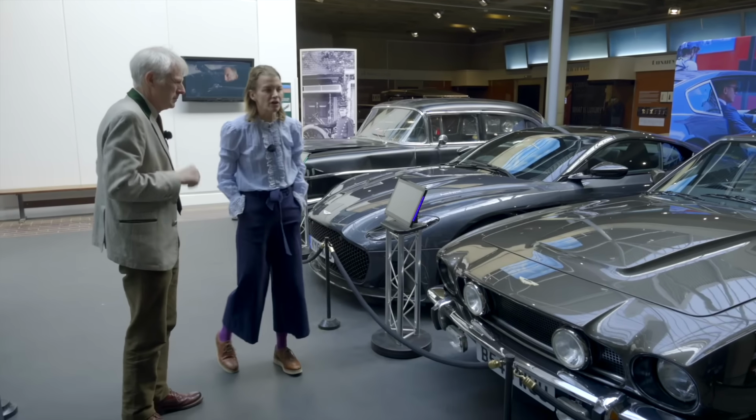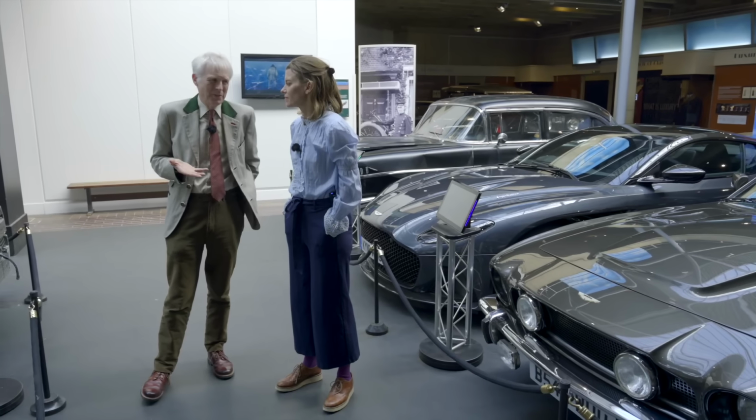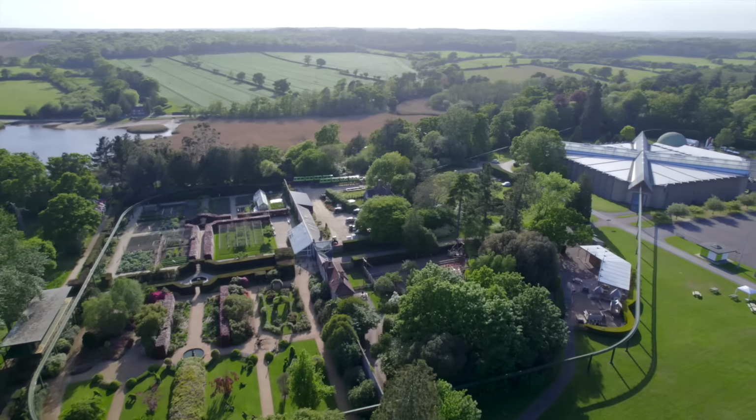So has this drawn in numbers, especially during children's holidays? Yes. It's a great way of combining our subject, which is obviously the history of motoring, with a popular theme. Yes, which we need to do. Yeah, no, absolutely. You've just got to keep creating.